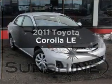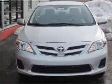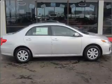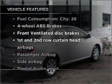Yet noticed in this 2011 Toyota Corolla. Everything you need under one roof with this great vehicle. With an efficient four-cylinder engine connected to a smooth shifting automatic transmission. Brake safely with the anti-lock braking system. Plus, enjoy these notable features that are included in this vehicle.